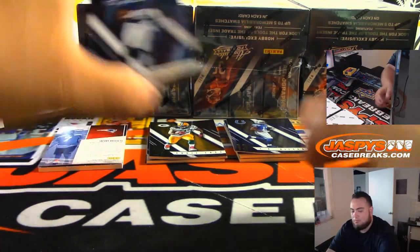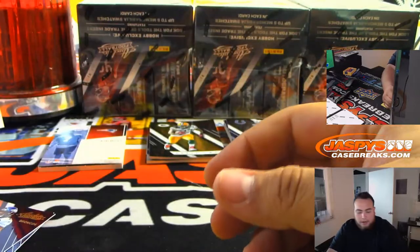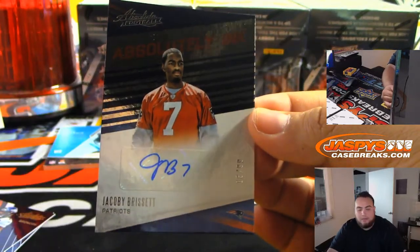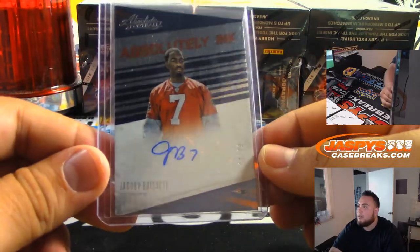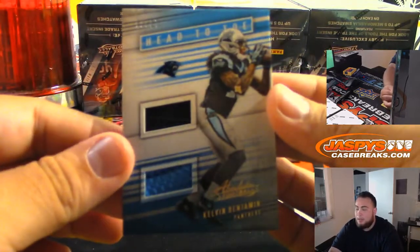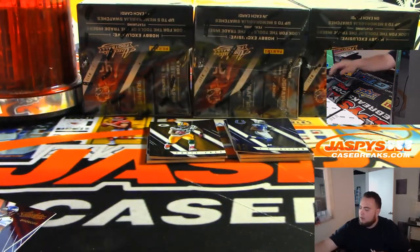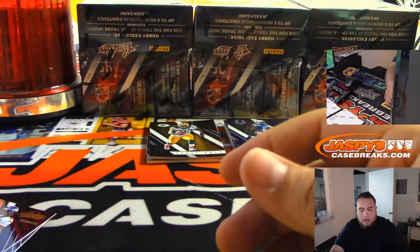All right, DeMarco Murray, CJ Anderson, Jim Kelly, $4.99, and Jacoby Brissett. Nice, Absolute Ink, 16/99. There you go. And that's gonna be Patriots. George got the Patriots as an early bird, and there you go. Starter now for the Colts, and Calvin Benjamin, head to toe, to 27. Carolina Panthers. It's gonna be John.